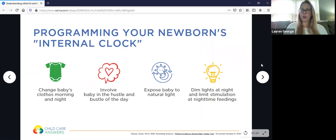So some things that you can do to help a newborn develop their internal clock is to change their clothes in the morning and at night. So changing them into clothes in the morning when they wake up, and then again back into their pajamas at night. Involving a baby in the hustle and bustle of the day. So going about the day, keeping the lights on, maybe being loud, so that they know day is a time for play, it's a time for interacting, it's a time for socializing, it's a time for running to the store or doing whatever it is, while exposing them to a lot of natural light.